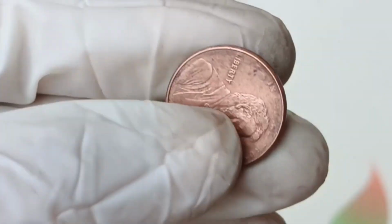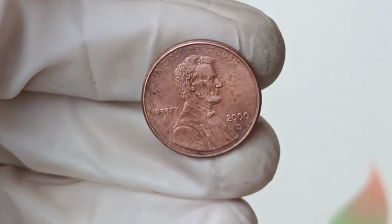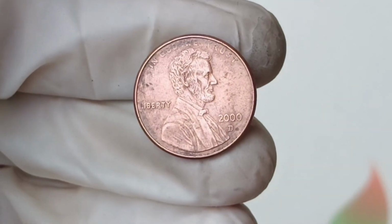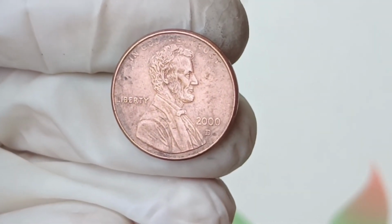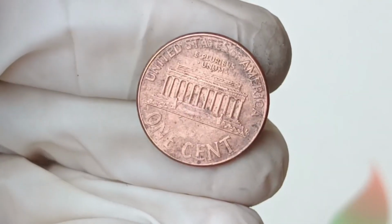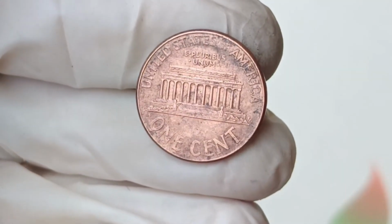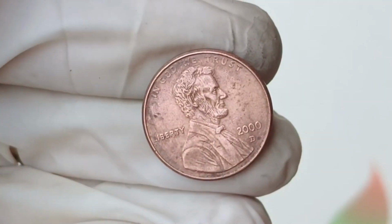Off-center strikes, the misplaced pennies. Off-center strikes happen when the blank penny planchet isn't properly aligned with the coin press. Some 2000D pennies were struck way off-center, leaving part of the design missing. The more extreme the misalignment, the more valuable the penny becomes. Some of these errors have sold for $2,000 or more.